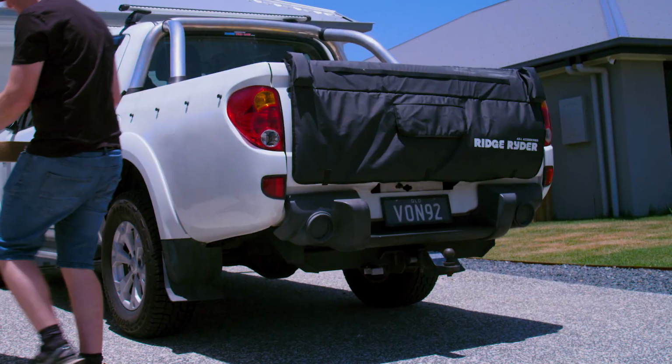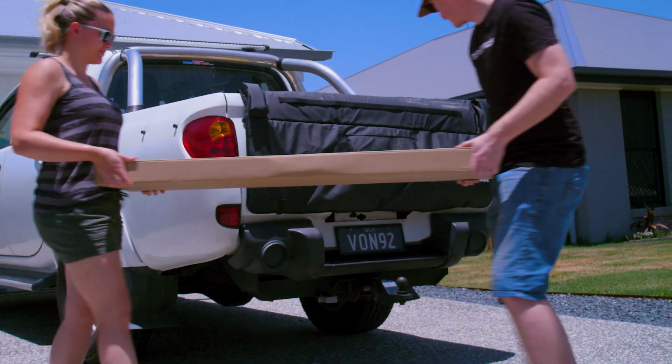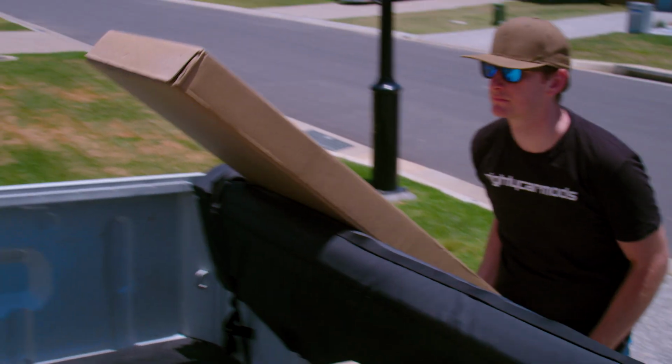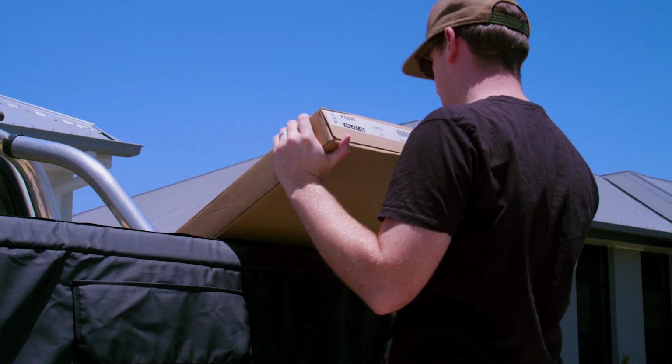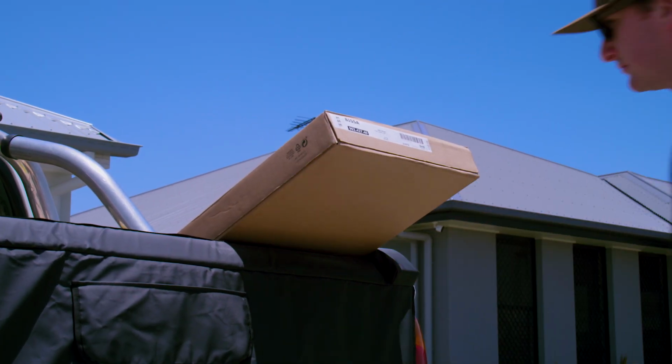And of course, every ute owner is used to being the best mate of anybody moving house or needing a tip run. Keep that tailgate protector strapped on to make sure these tasks don't come at your expense.